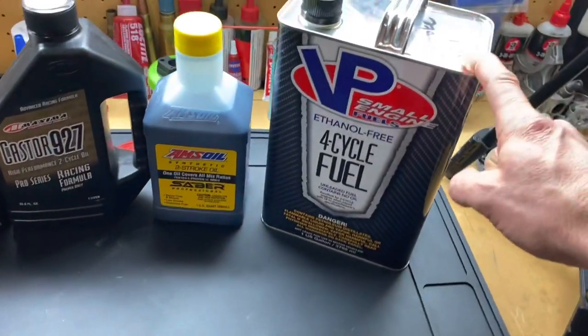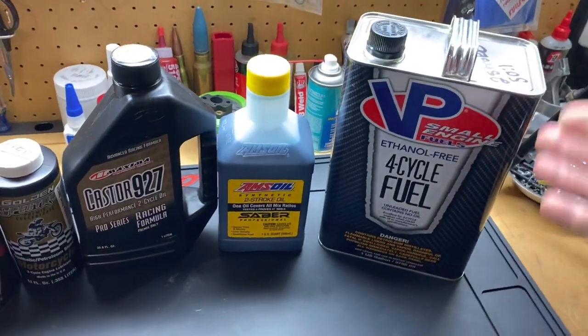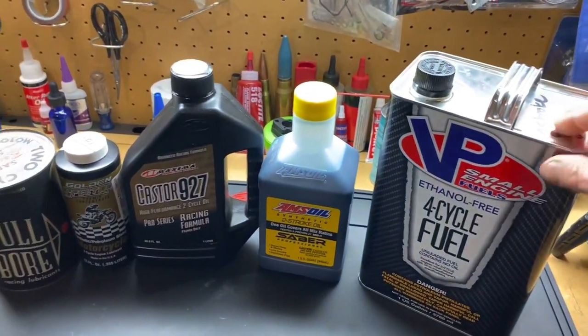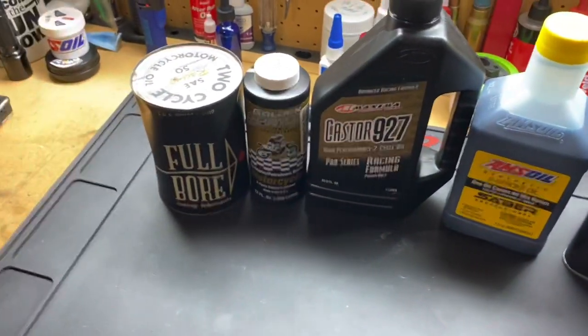It is like $20 a gallon, you know. Hey, if you run nitro, that's $50 and $60 a gallon. So it's really not that bad. Now let's take a look at some oils here.